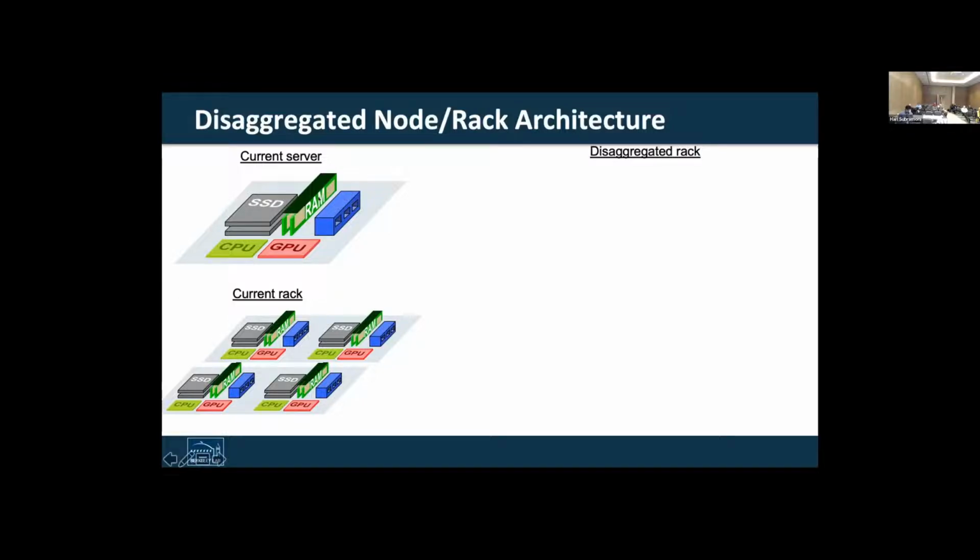Instead of having a server like our Summit system, where we cram anything that you think you might need into every single node, we got SSD in the node, we got GPUs in the node, we got powerful CPUs in the node, and you put it all in there just in case you might need it. And you replicate and repeat, and then you try to stabilize it.